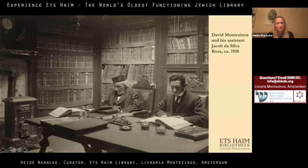The reading room more or less looks the same now, but we don't have a stove, no open fire, and we don't have inkwells on the tables, which would be the nightmare of every curator in our days, but it wasn't in the 19th century, I guess. In 1889, David Montesinos decided to give his private book collection to Ets Haim. And today the library holds about 600 manuscripts and about 25,000 printed books, and is the oldest active Jewish library in the world, more than 400 years old.